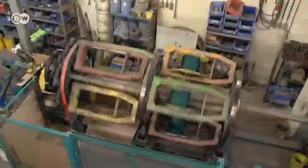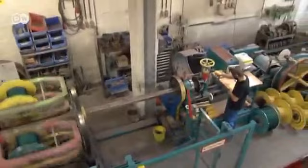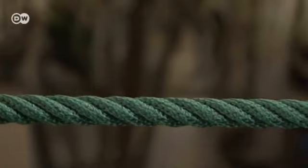The Berliner Seilfabrik produces 400,000 meters of rope cable each year. The external strands are covered with super-strong polyester and polyamide yarns, allowing the galvanized steel cables to hold more than 6 tons of weight.